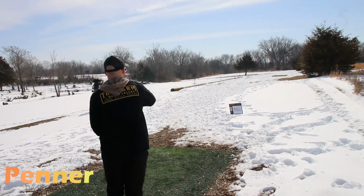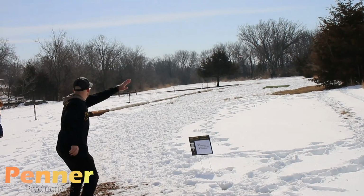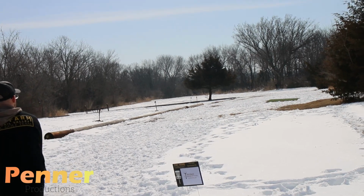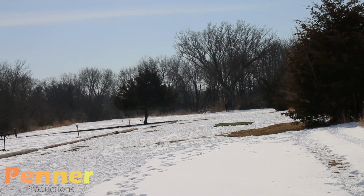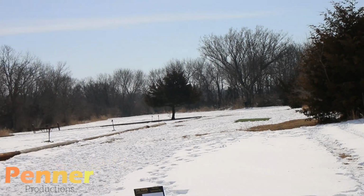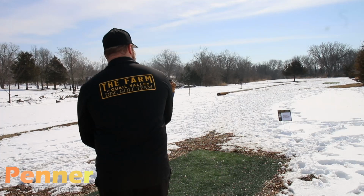Colton Perkins, local player here. Looks like he's ripping on a Star Boss. And that'll get some big turn, flexing out over the OB line, and then barely punching back in. That was a crush, ladies and gentlemen.